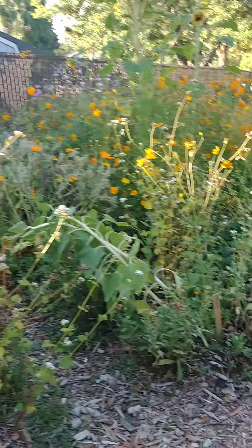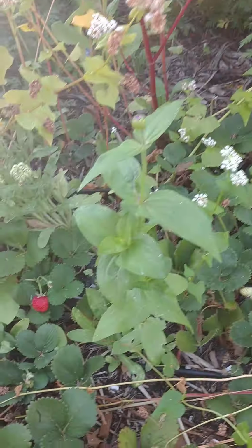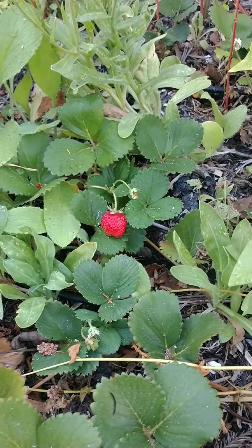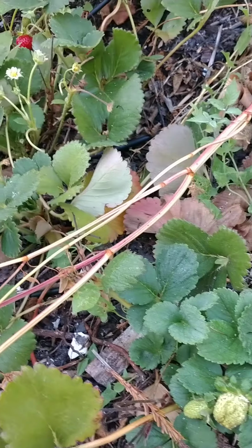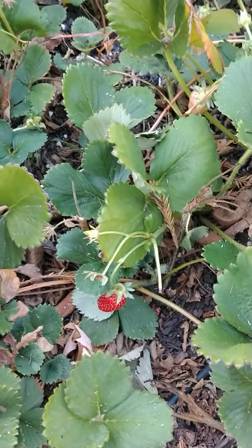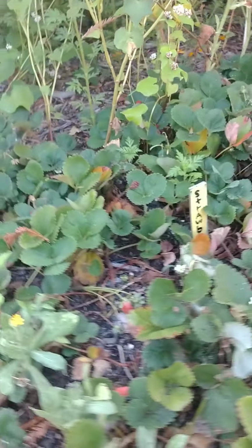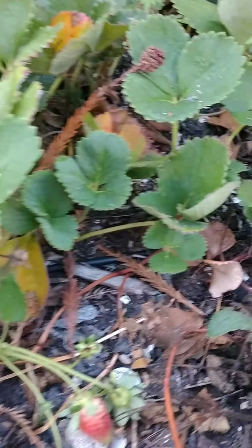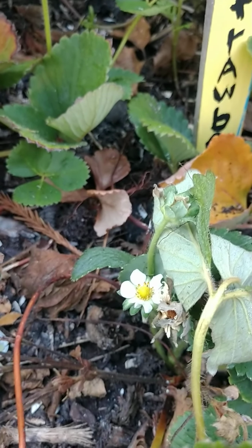And let's see, oh, I'll walk by the strawberry bed. I know everybody loves looking for the strawberries, right? Let's see, I spy, there's a strawberry. And here's some more strawberries. They're not red yet, but here's another red one. So let's see what else. Oh, look, there's a strawberry flower. Let's see if I can get a good shot of the flower. Isn't that so pretty? That's where the strawberry will grow.